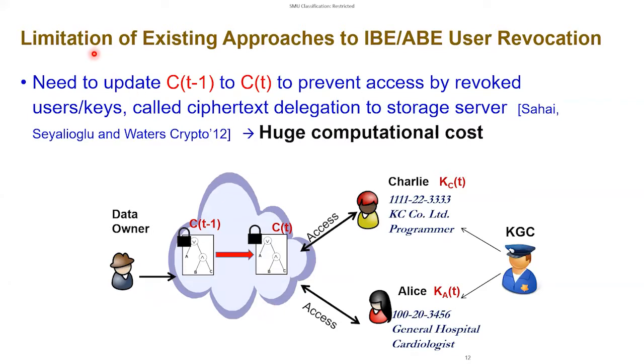So that significantly reduces the burden on the end users. Because those solutions associate a time with the ciphertext, there is a big limitation of the existing approaches. If we use the technique for protecting data in the cloud, when data is encrypted, we upload it to the cloud, and then we need to update the past ciphertext, for example ciphertext formulated at time t-1, to the current timestamp. So we need to perform this update. Otherwise, revoked users can still decrypt the past ciphertext.